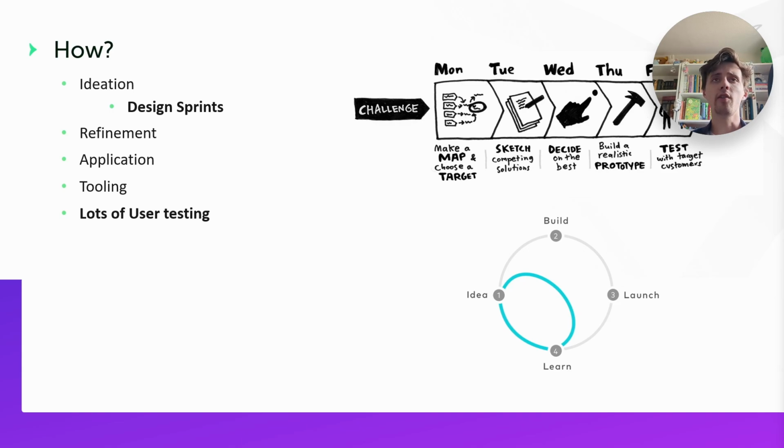The idea of a design sprint is that you're skipping the building and launching part of a problem and essentially just looping through this ideation and learning stage so you can really quickly get to the core of a problem. They take about a week and they're fantastic. You start on the first day and you map out the problem and you choose a target. On the second day, you try and sketch competing solutions and get to really cool ideas. On the third day, you decide on the best, and fourth, you prototype, and fifth, you test with target customers.